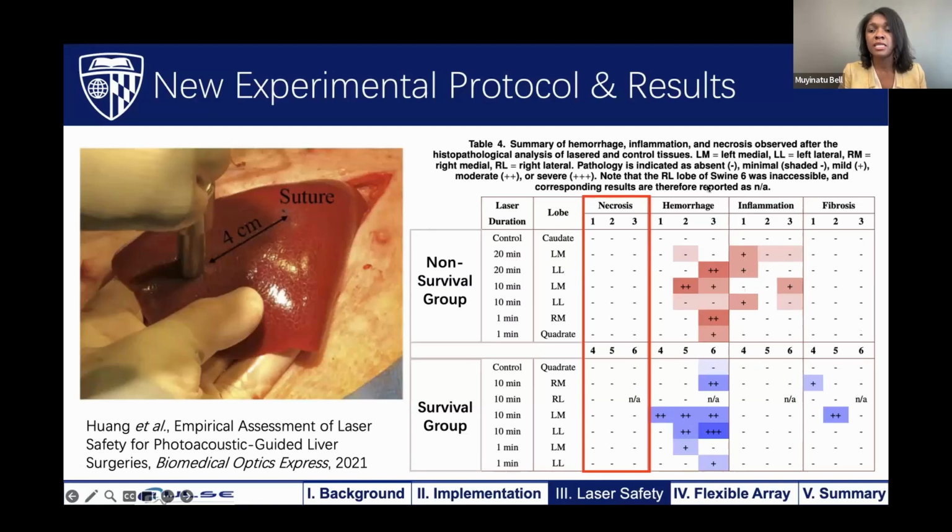And we saw some instances of hemorrhage across both groups, but we consider this also to be an artifact of the procedure itself and not necessarily something that was caused by the laser, which we are most concerned about, the laser causing cell death or tissue necrosis. So this is overall a positive result, and it shows us that although we did exceed the currently acceptable limits for skin, we did not cause any cell death by the laser. The laser did not cause any cell death.